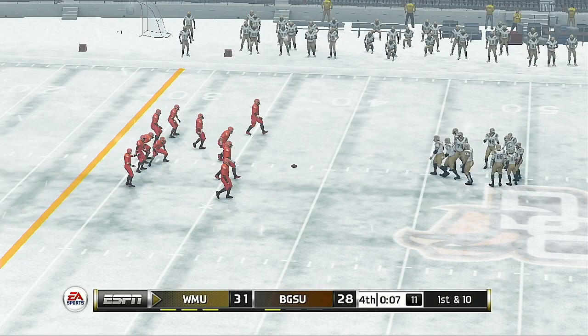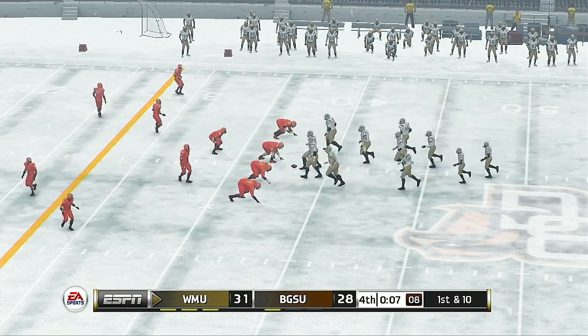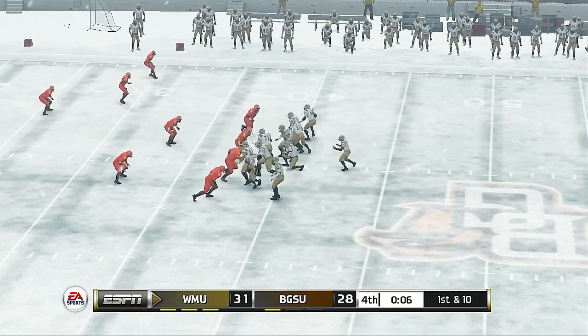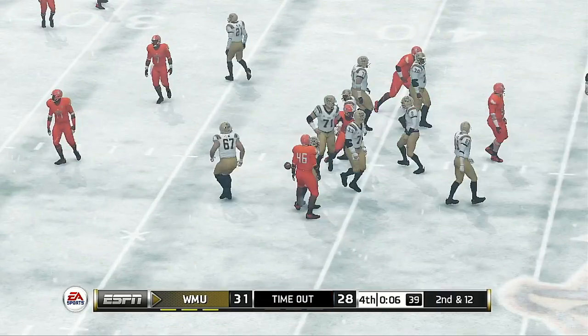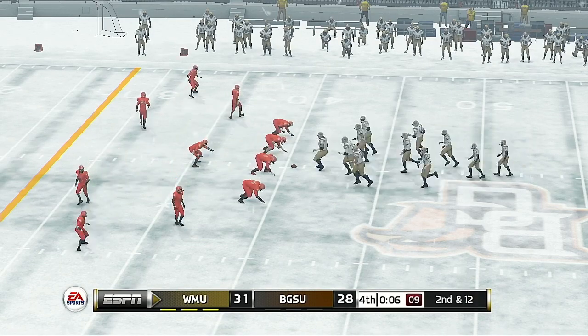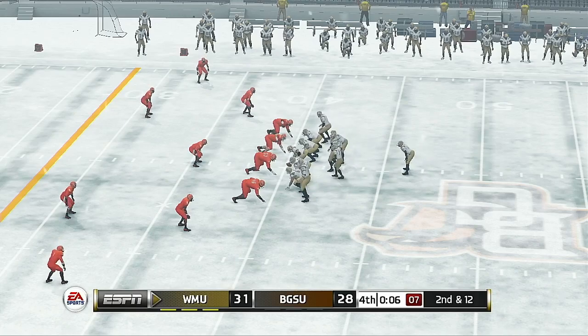This might be it. They've got the lead, but if they add to it, they know they've got a victory. And this should be a kneel down as they just try to kill the clock. He takes a knee. Bowling Green's called their final timeout. Double tight, guys. Double tight. One down. Mike seven.